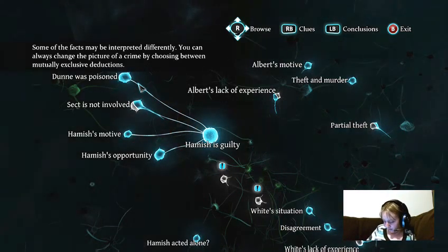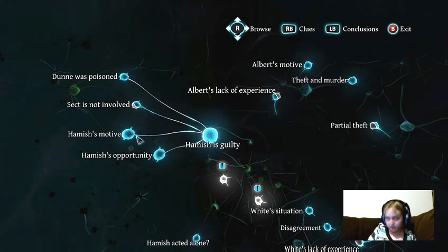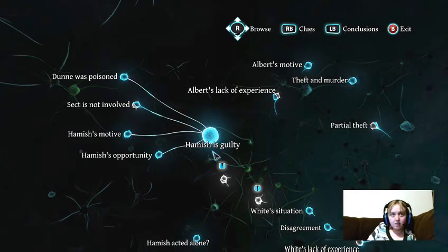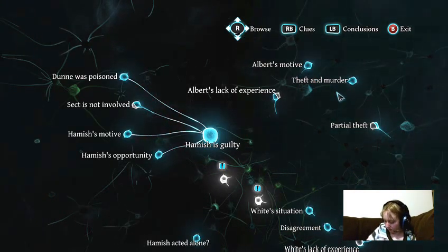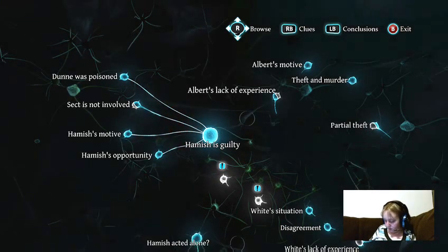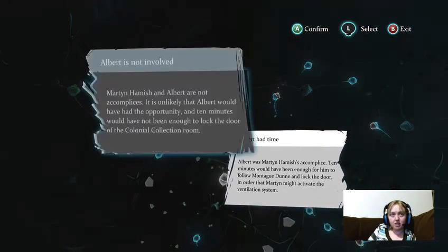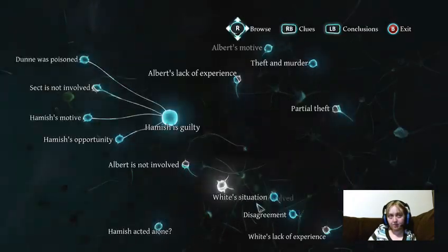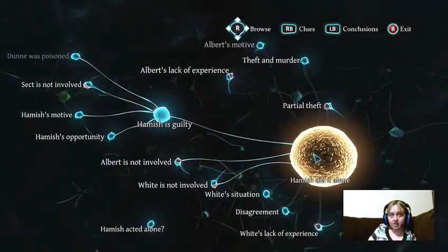Dunn was poisoned. We knew that. Sect is not involved. Hamish's motive. Hamish is guilty. Albert's lack of experience. Theft and murder. Partial theft, we're good. Hamish acted alone. Albert is not involved. White is not involved. And that is how we get: Hamish did it alone.